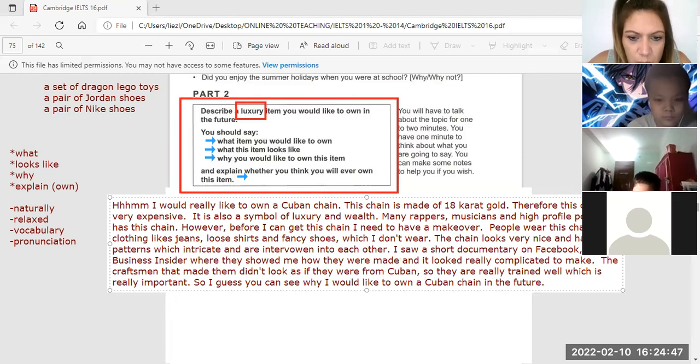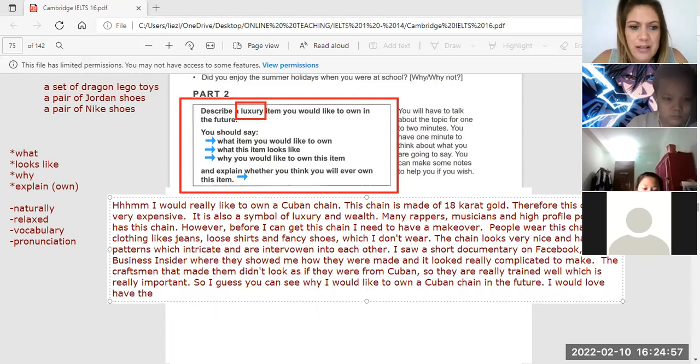So I guess you can see why I would like to own a Cuban chain in the future. I would love to have a cool and classy look. The same with the shoes. You can also have a cool and classy look with the shoes. Okay.